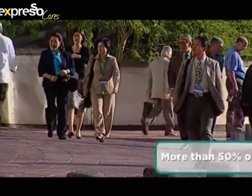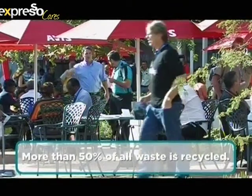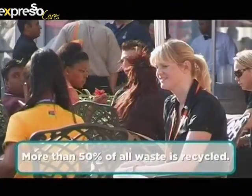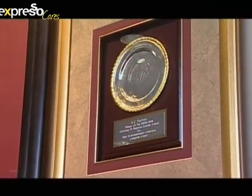Secondly, the centre practices a stringent recycling program at source. During 2011, more than 50% of all waste was recycled, significantly reducing the ICC's impact on the environment.